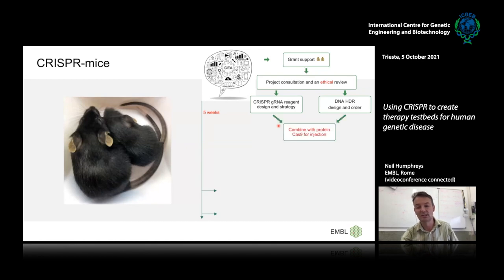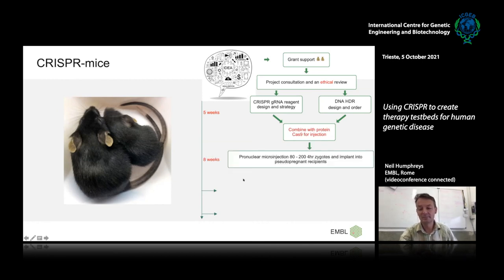This is just giving you an indication. Then obviously we combine that with the Cas9 protein and the reagents that we've already got. And I'm just going to minimize these guys so I can see the whole screen. And then we go ahead and do the microinjection sessions. We might do two or three of these in any particular 1 week.